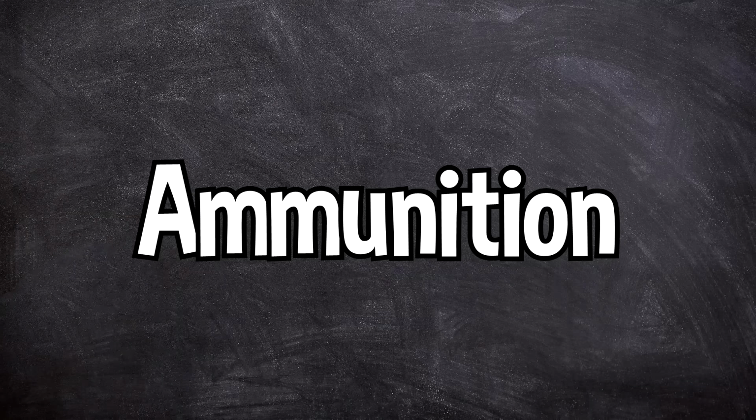Number 8, ammunition. Whatever caliber firearm you have, let's say you have a 12 gauge shotgun, buy so much 12 gauge ammo. You can buy it anywhere, by the way. Birdshot, buckshot, whatever you need or might need in the future for hunting or self-defense. Maybe you have a handgun that's a 9mm, then stockpile tons and tons of 9mm ammo, or whatever caliber gun you have.